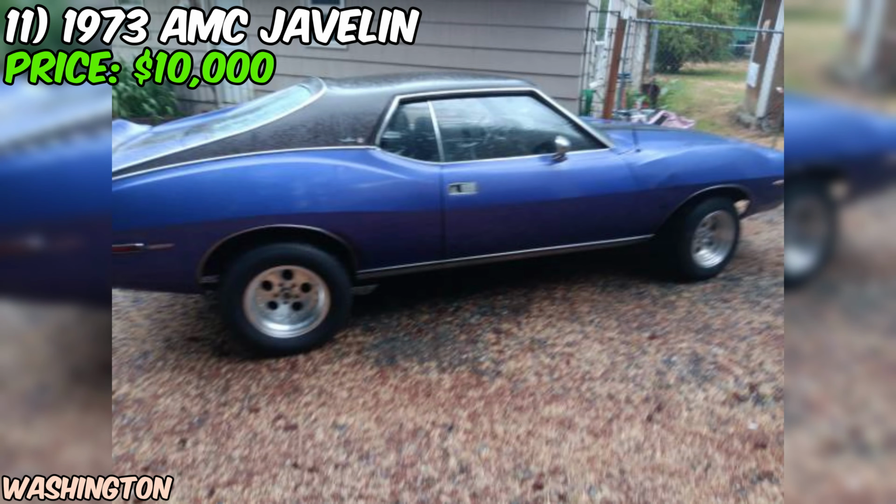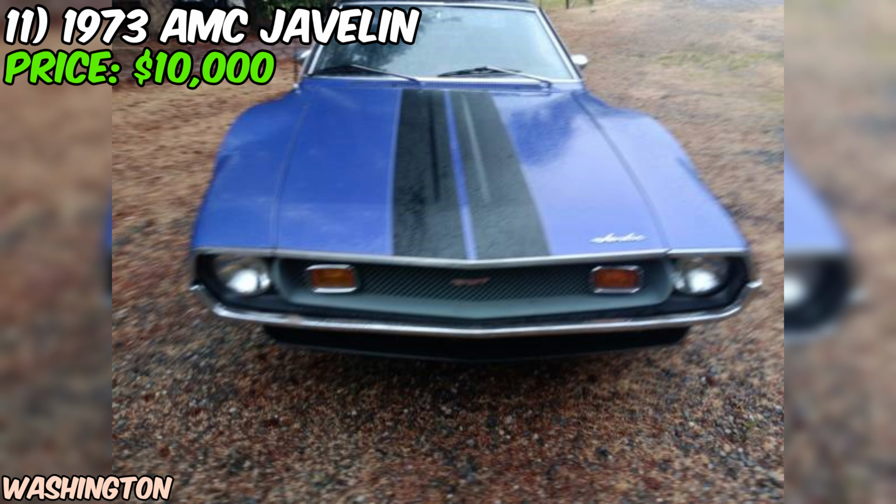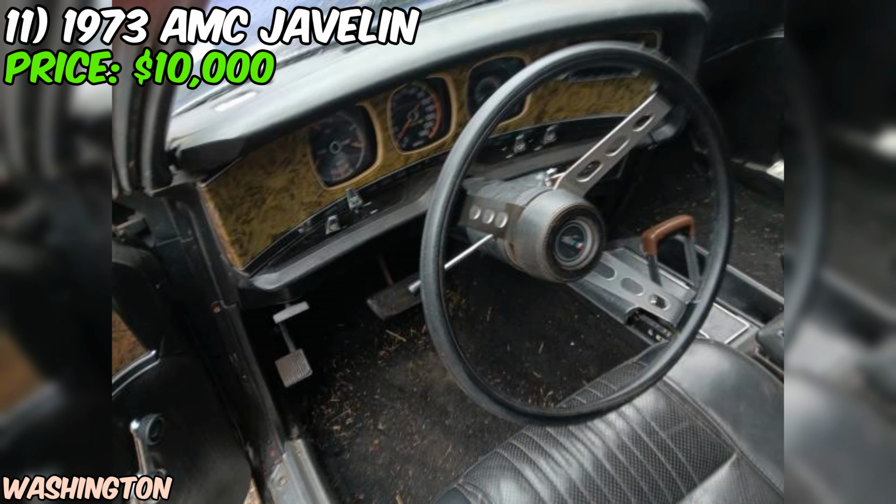Now, I know some of you might be thinking, but wait, it's got an automatic transmission? That's not a real muscle car? Well, let me stop you right there. The Torque Flight transmission is no joke. It's a seriously beefy unit that can handle all the power you can throw at it. Plus, with the manual valve body, you get full control over the shifts. It's the perfect setup for a car like this.